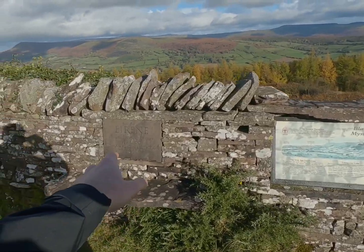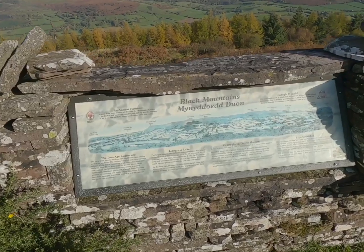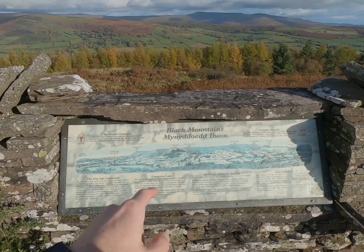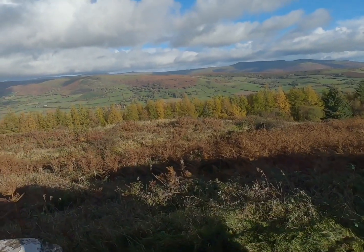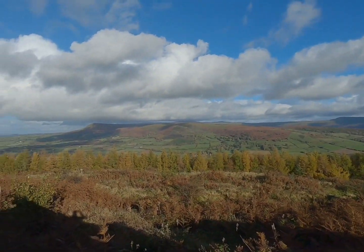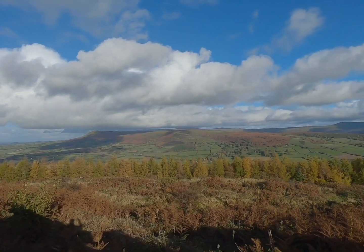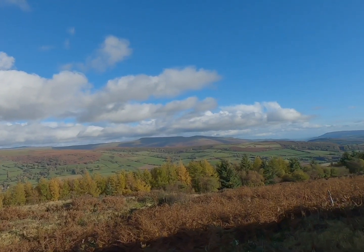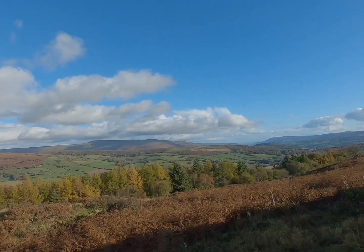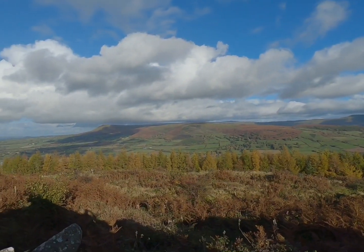So there's a memorial stone here and a little seat to sit on, and an information board which explains the summits you can see in the panorama. And wow, what a panorama. This is why I love the lower hills. Not all the time, but on occasion the views are incredible of the higher hills from viewpoints like this.